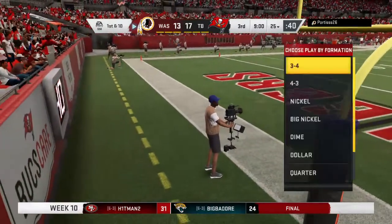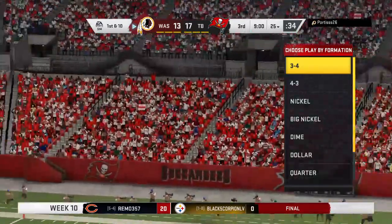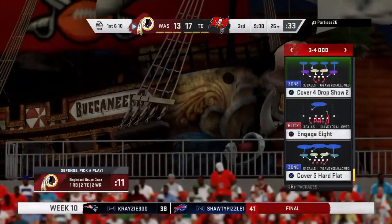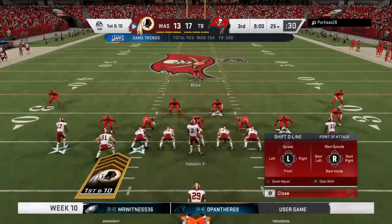And they will not get a chance to return this one as it's through the end zone for a touchback. Out there ready for this next drive, the Redskins offense.